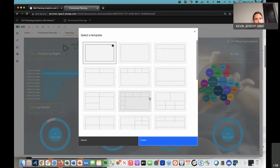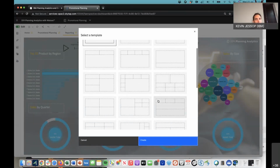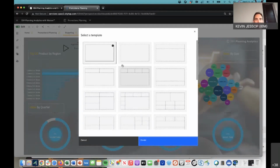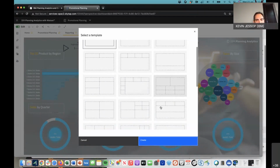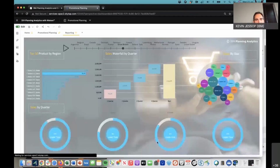We give you a number of different templates to help you lay out your screens. I'm going to use this one. The first one here is freeform, so I can put the widgets wherever I want on the screen, or we can pick one of these fixed templates as well. So I'm going to go create.